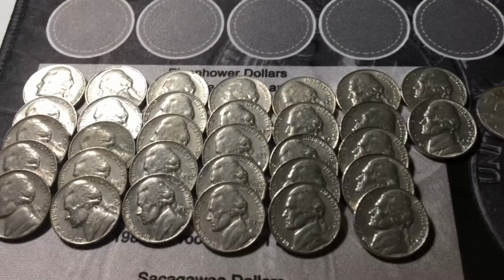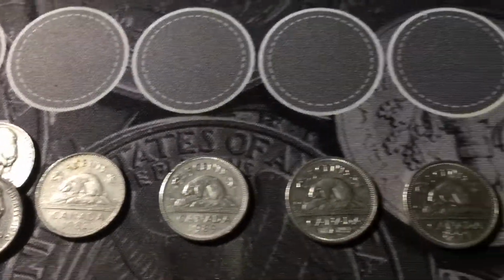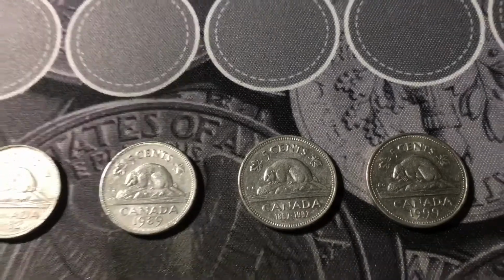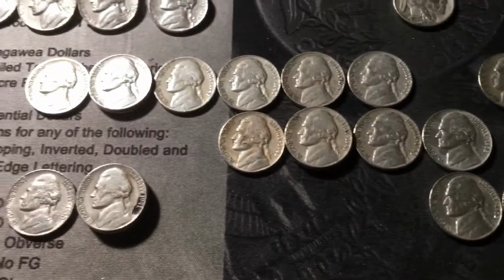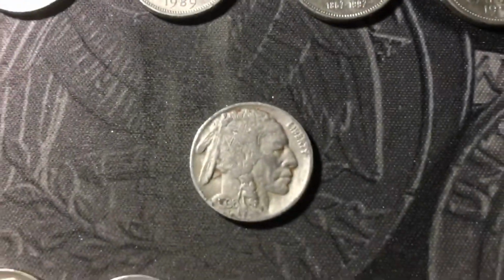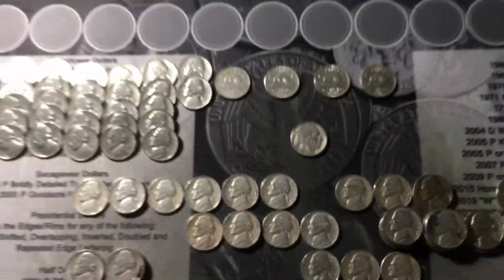We ended up getting 32 S-mints, 4 foreigns, all were Canadian from 1982 through 1999, including a 1992 commemorative. Older Jeffersons, we did pretty well, pretty good amount. None from the 30s or no key or semi-key dates. We did get a couple nice ones like this 1957D. Then the find of the hunt was in box number 2, a 1936 Philadelphia Buffalo nickel. Overall, this is a pretty good 2-box hunt.